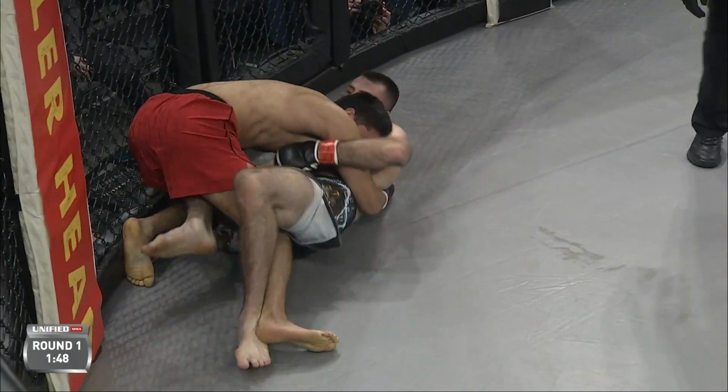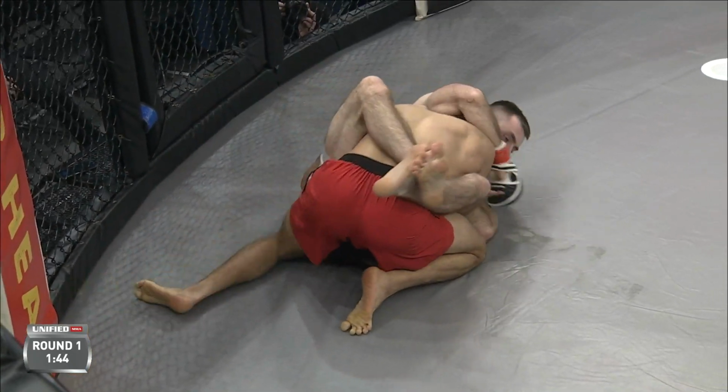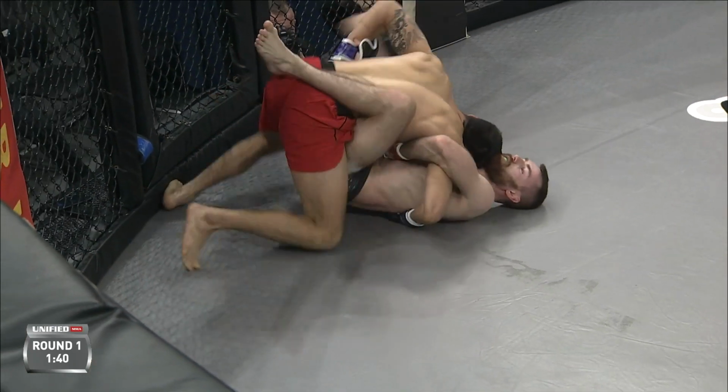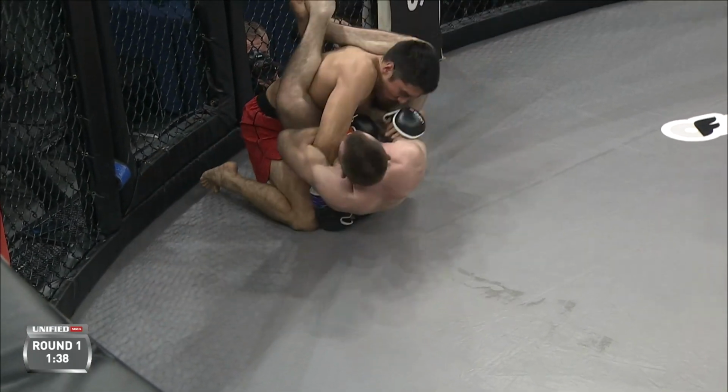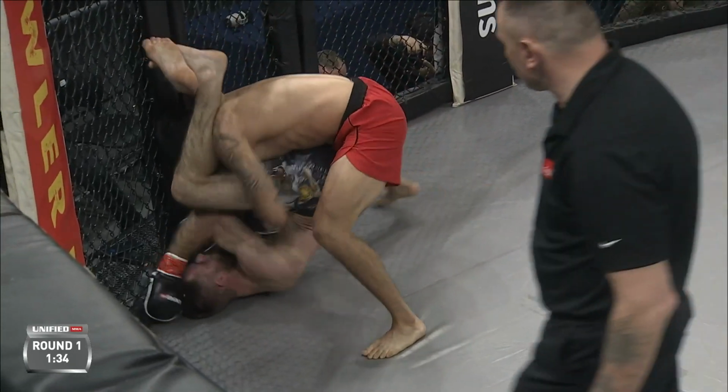And moving to that partial half guard position, and right in his corner. Yeah, this is a perfect situation. Great positioning. But Bonin looking for that triangle right off the hop. You know, he needs to start breaking that posture.